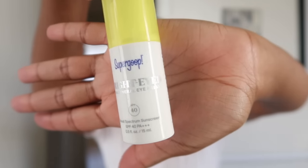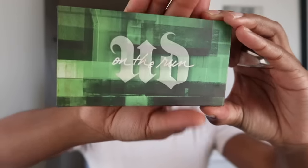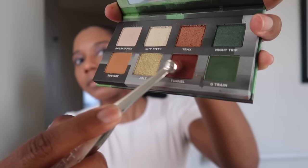So I just did my makeup look for you guys, showing you how I use the Super Goop Bright Eyed SPF around my eye. I use my favorite two NARS foundations for my foundation, my Laura Mercier translucent powder. I use a NARS eyeshadow palette as well. I think it's called Train. I'll put a link down to it below. I worked everything using my Artiste brushes.